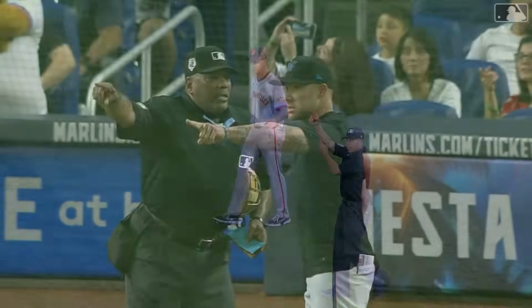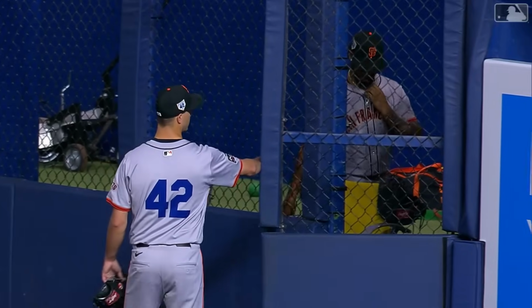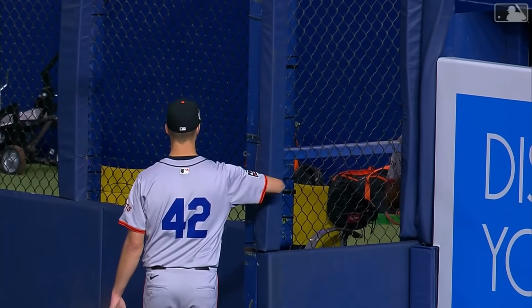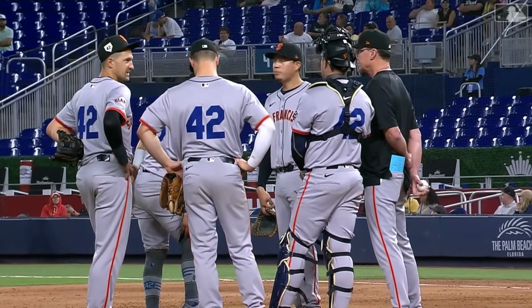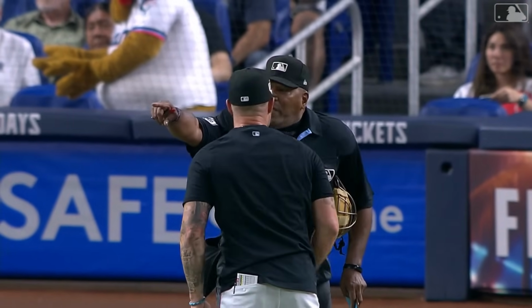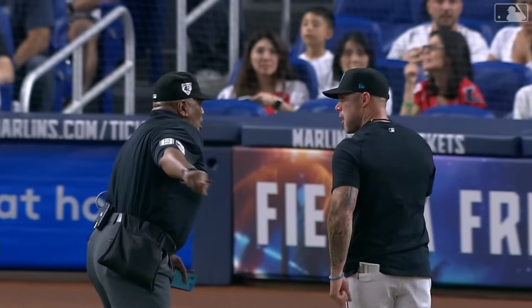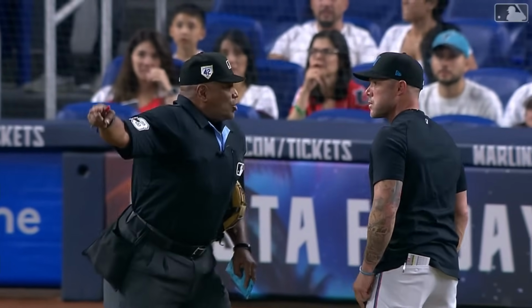So because he called for the righty and the lefty came out, and now Skip is arguing with the crew chief, Laz Diaz. So now they're going to bring in, looks like Camilo Doval, which was not the original plan. And he wasn't warming up, so he quickly got up. Might be the second time Skip goes this year. Yeah, he is hot right now.